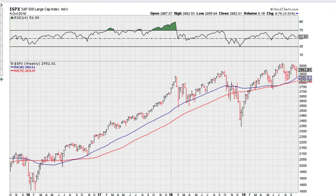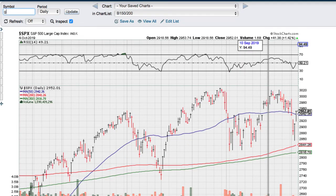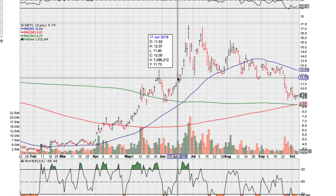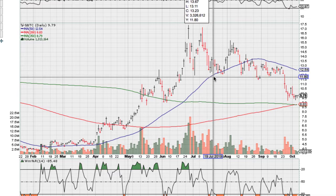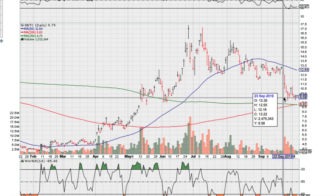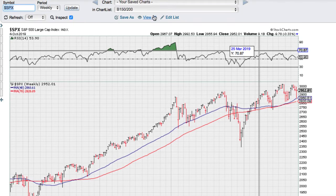Let's check in with a couple of individual things. Let's look at Bitcoin. GBTC is the complex for the whole thing, and there was that sideways action that I said it was waiting for this average to catch up with it. It broke that, but then it's held on really nicely here, and it's just at a critical point here between the 200 and the 50-day or the 40-week on the weekly chart.